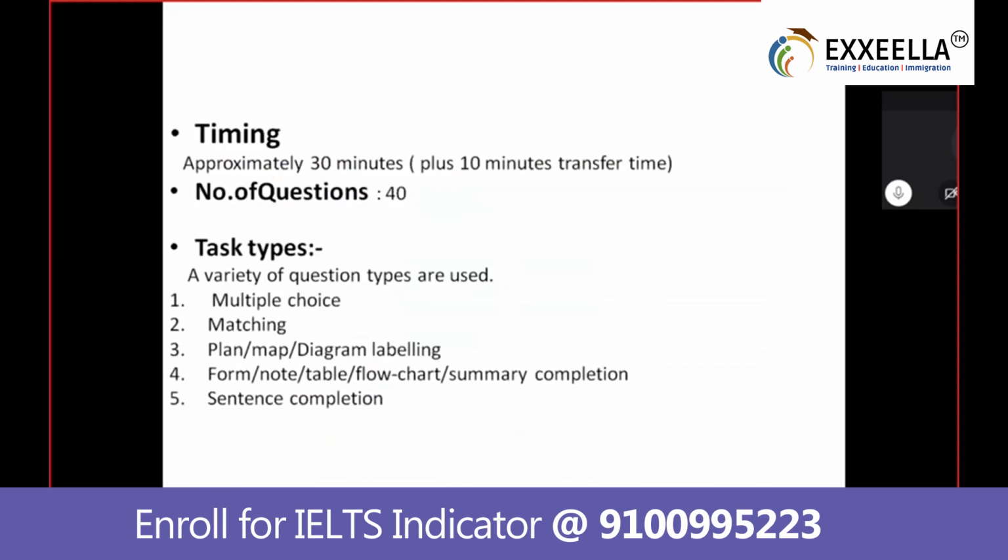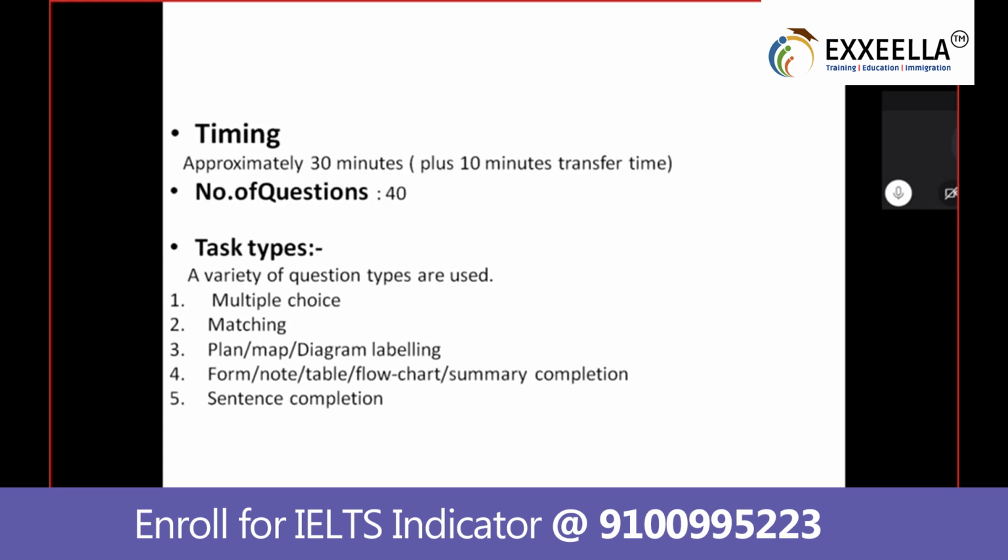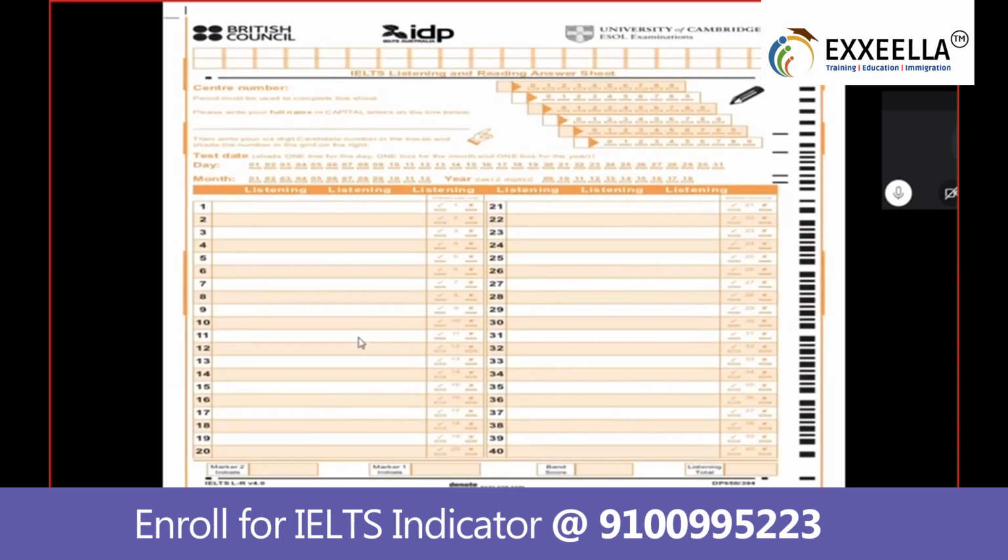In your listening test, they'll provide a question paper with a series of questions, and for those four parts there will be a recording related to the questions. While listening to that conversation, you have to answer the questions in all four parts simultaneously. By listening to the recording, you have to answer in your question paper. First of all, write your answers in your question paper only, if you take paper based. After that, within 10 minutes, you have to transfer your answers to this listening OMR sheet.